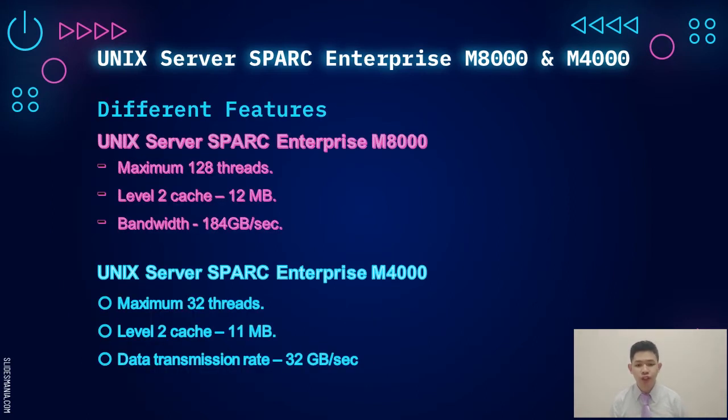But there are also some different features between the SPARC Enterprise M8000 and M4000 servers. For example, the M8000 server contains a maximum of 128 threads, 12 MB of level 2 cache memory, and 184 GB per second of data transmission speed, while the M4000 server only has a maximum of 32 threads, 11 MB of level 2 cache memory, and 32 GB per second of bandwidth.